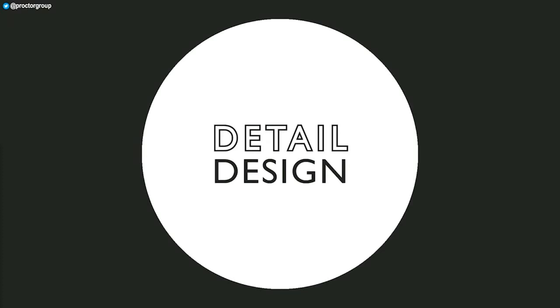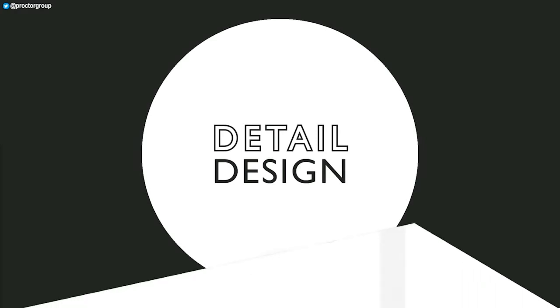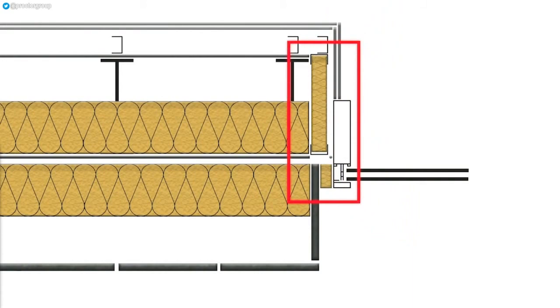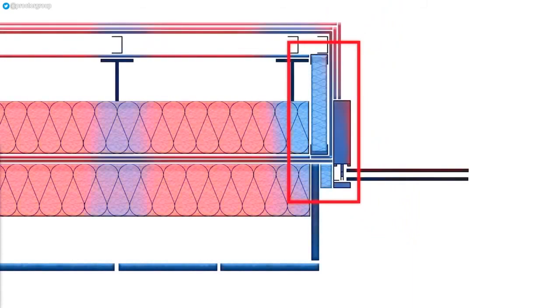Another good example of the benefits of this approach is the detailing of junctions and openings, where without careful consideration of the specification and the involvement of multiple parties in the design, problems can arise. Here we can see a window frame detail with a thermal break specified at the perimeter. The purpose of this thermal break is to limit the effects of cold bridging. This doesn't just mean reducing the overall heat loss, but also serves to increase the surface temperature and minimise the risk of condensation in this area.